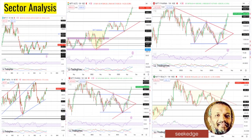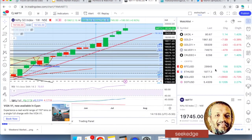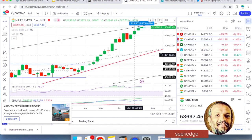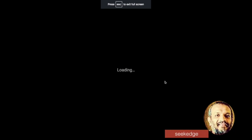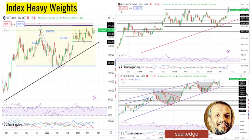And realty. FMCG charts are not shown here, so let's see them directly on the charts. FMCG is 0.5% up, as we have seen. So these are the charts. It's bullish on both time frames, absolutely no doubt about that. The charts were missing here, that's why I went to TradingView to show you that. Realty also went down, but momentum is intact. So this is the chart form of what I explained in the previous slide.